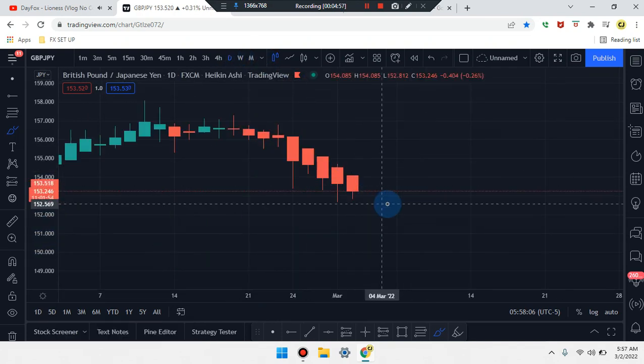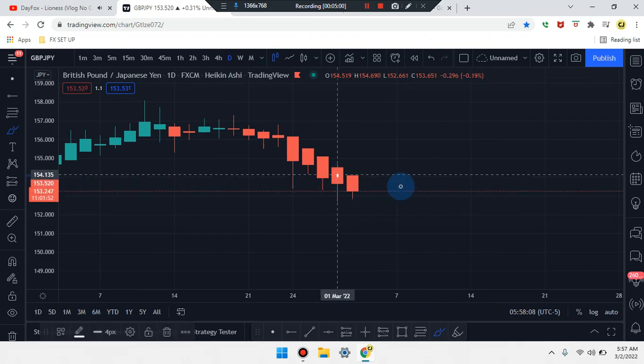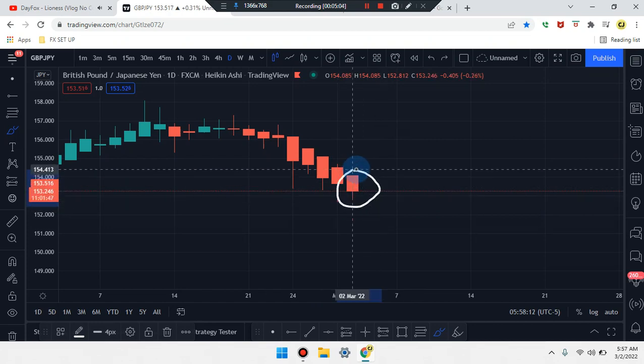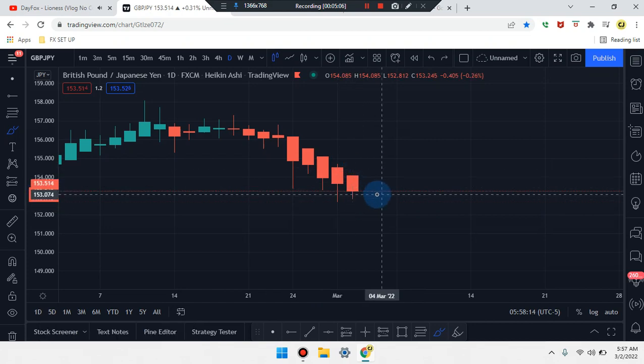Let's see what's going on. Price action on the daily. We're getting a little bit of resistance in this area, side by side with price. Price action, bearish hammer. Price is working its way down.